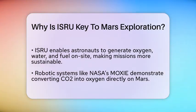Robotic systems and chemical processing units are being developed to do these tasks automatically or with minimal human help. NASA's Mars Oxygen In Situ Resource Utilization Experiment, called MOXIE, has already shown that converting carbon dioxide into oxygen on Mars is possible. This small device on the Perseverance rover successfully produced oxygen from the planet's atmosphere.